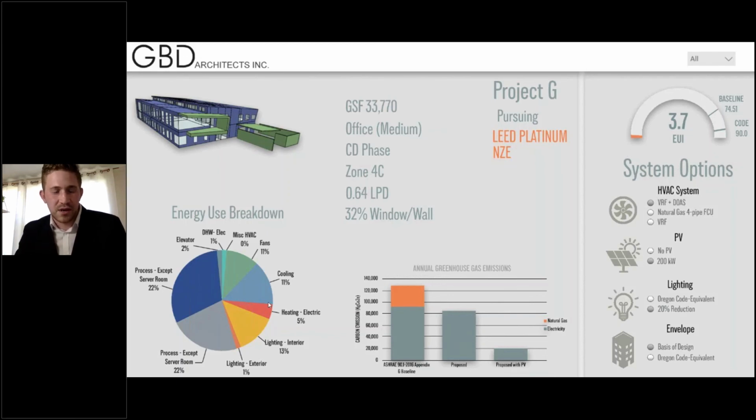And then it will also have handpicked infographics that will really tell the story of the project: the energy use breakdown, the annual greenhouse emissions and avoidance in real time, the predicted EUI, the window wall ratio. It's all just the necessary info for that specific project. And it's meant for our designers to use.